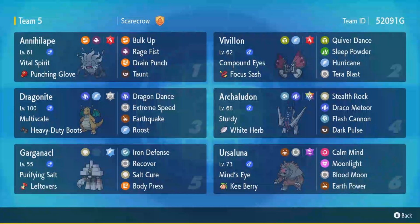Flash Cannon's amazing STAB, and then I'm using Dark Pulse here, honestly, for Gholdengo, but Dark is also a really good typing right now. And then we have Stealth Rock as well, and with Sturdy, we can always survive a hit against just about everything. So yeah, there's the team right there.